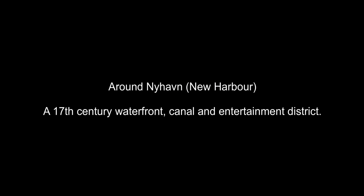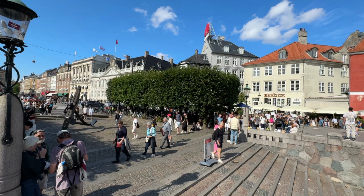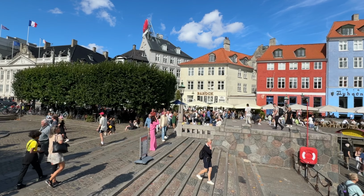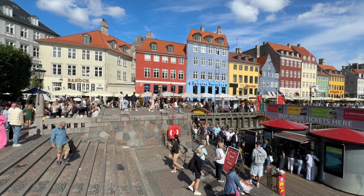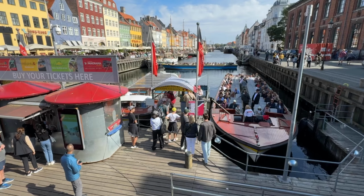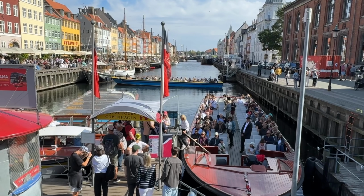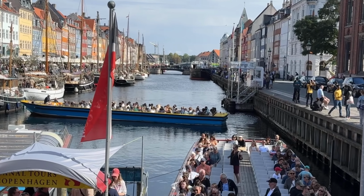Around Nyhavn, New Harbor, a 17th century waterfront, canal and entertainment district. Stretching from the King's New Square to the Inner Harbor, just south of the Royal Playhouse, it is lined by brightly colored 17th and early 18th century townhouses and bars, cafes and restaurants. The canal harbors many historical wooden ships.